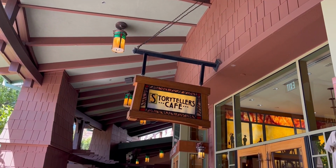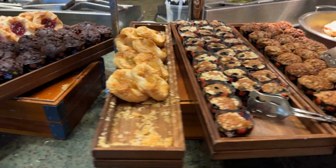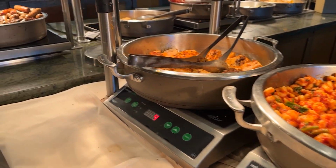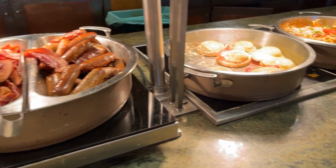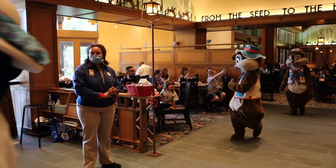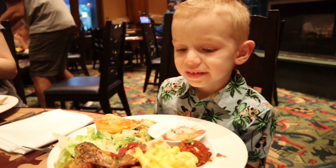There's also Storyteller's Cafe. This is a buffet for breakfast, brunch, and dinner. And during breakfast and brunch, it features character dining. For dinner, there's no character dining. We have experienced both dinner and brunch and love both of them.